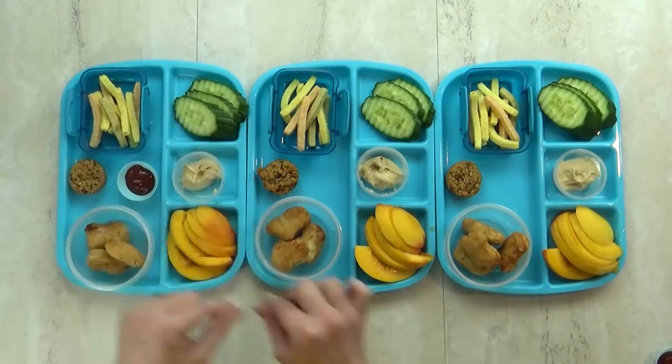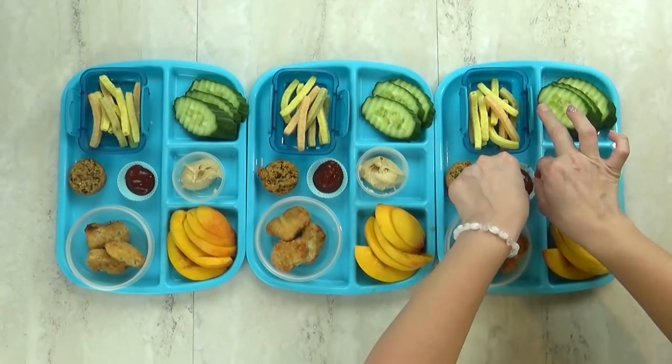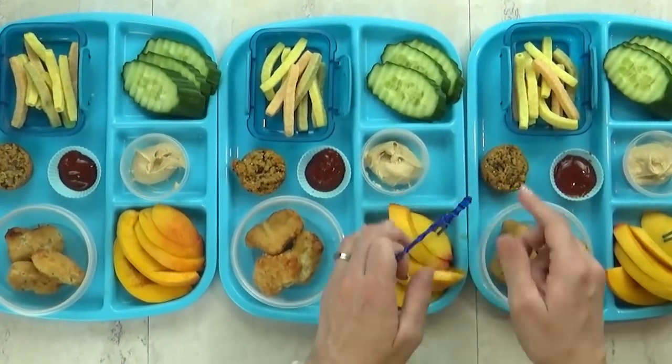And then in this container, I'm going to give them a few of these gluten-free chicken nuggets. I had them in the freezer, so they were quick and easy. I love to have quick and easy things in the freezer so I can just grab them when we need them. And then to make it super fun, I'm just gonna add a little pick into the peaches. This will definitely make it more fun.